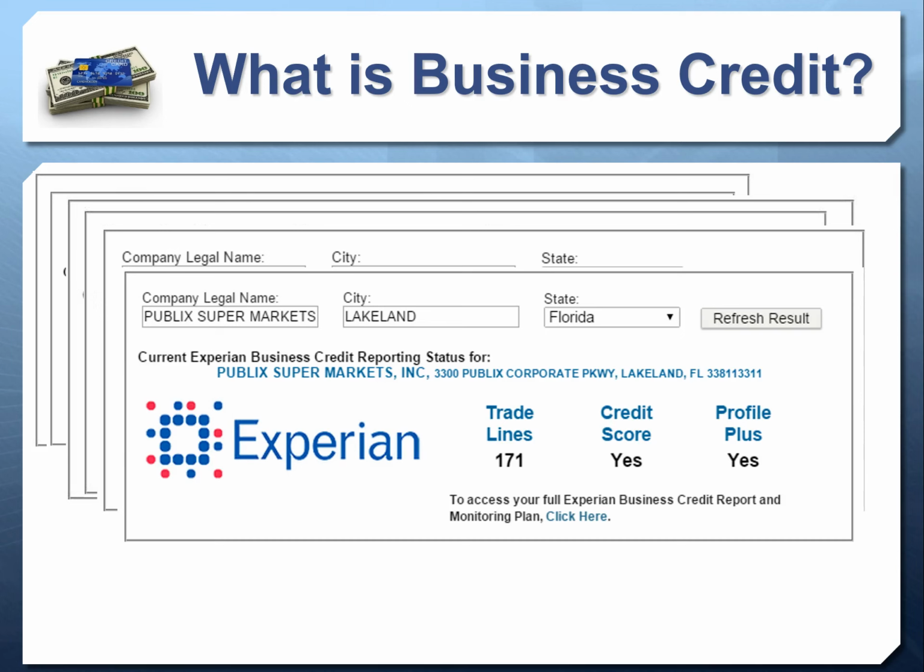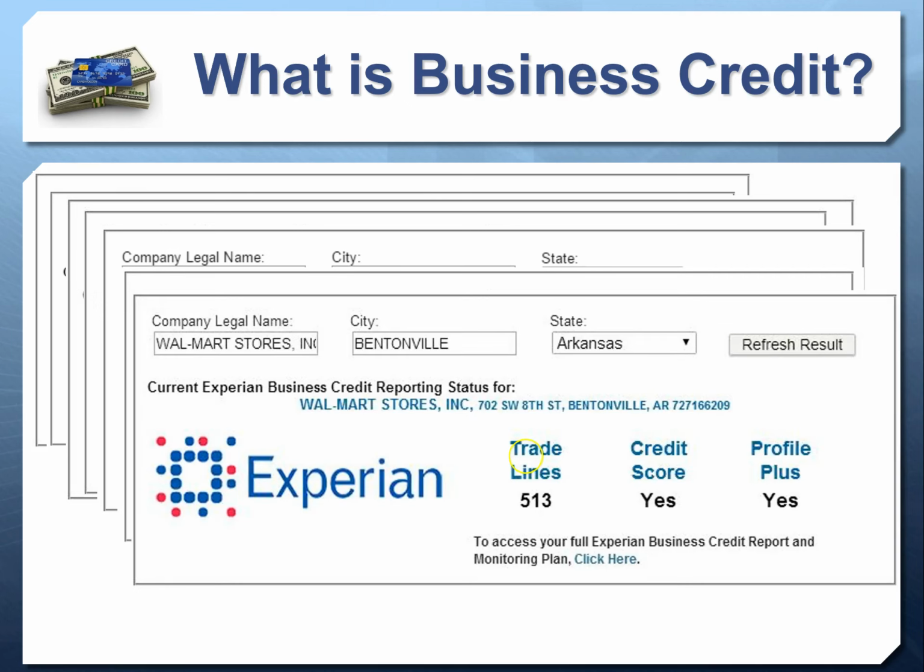Publix, right here in Lakeland, Florida, with 171 trade lines. Walmart, here in Bentonville, Arkansas, has 513 trades. That's more by far than we've seen. A perfect example is Walmart. A lot of people don't realize that 80% of what Walmart sells, they have actually paid for by their customers before they actually buy it.